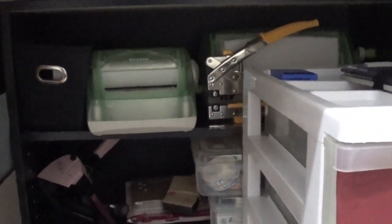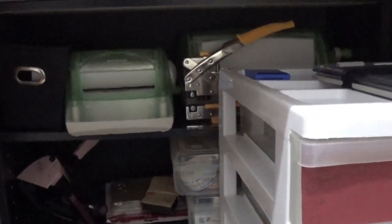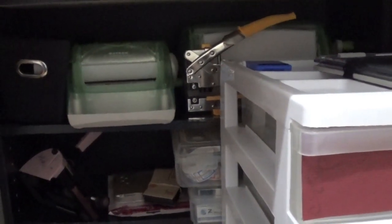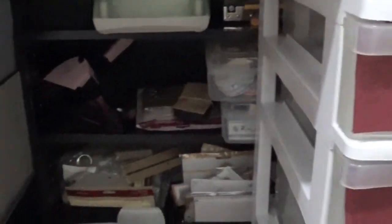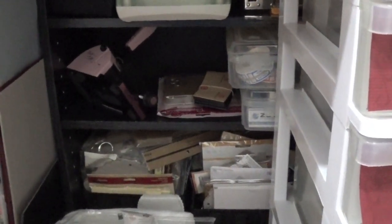I haven't been making mini albums anymore, and I used to use those a lot when I used the mini albums. So I have the big one at the very back, and then I have the medium one, and then I have a couple X's. And there is my Find It All. And then just chipboard albums at the bottom. That's garbage. Chipboard albums.